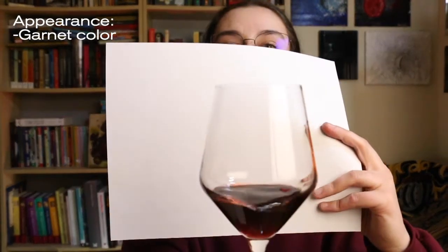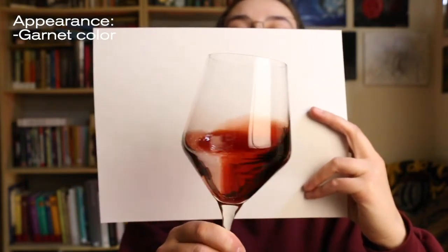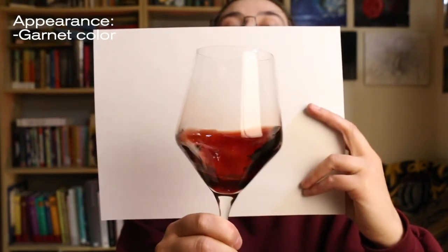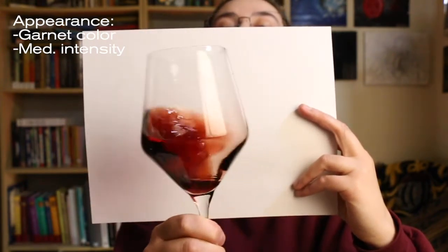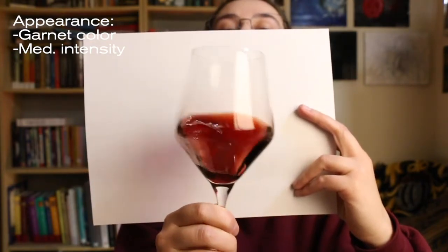Okay, so looking at the wine, I can see that it's actually got a garnet color. That's a sign of some slight oxidation being allowed to happen because it has aged since 2013. 2013 was when the wine was made. I should have expected a slightly more garnet color from the age. What I wasn't expecting was such a medium intensity. I can actually see through the wine pretty well, which I'm kind of surprised by. I was honestly expecting something a lot darker in intensity, so it's kind of neat to see this medium intensity.